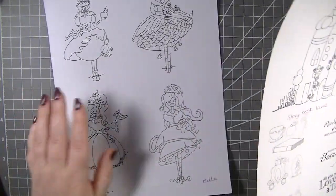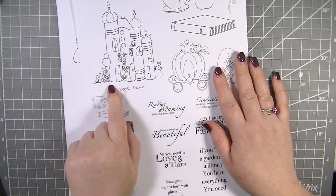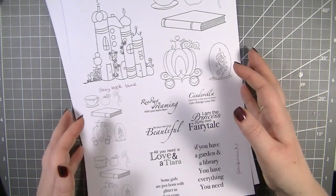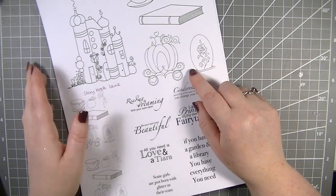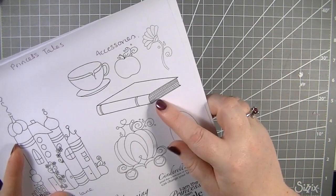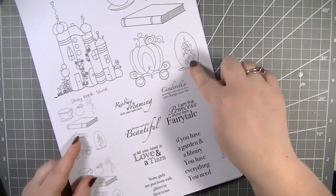I absolutely love them. Now, you can get the girls for $2.99 each, but we also have some accessories, and we also have some houses. So this is a Storybook Lane, which I absolutely love. That would be brilliant for a welcome to your new home card, wouldn't it? And then we also have our accessories: a teacup with a chip in it, an apple, a flower, a book, a pumpkin carriage, and a rose underneath a glass dome.